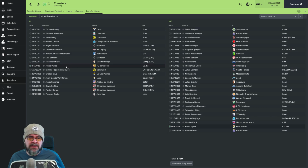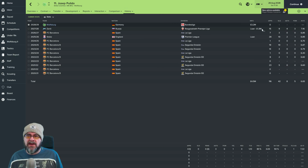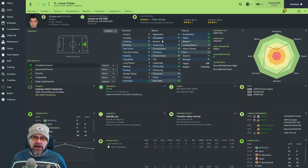Next up, from Barcelona. This was an unexpected one. It was one of those players that I'd had on my shortlist for 3-4 years. And then suddenly he was transfer listed by Barcelona, so I couldn't say no. He's valued at 13.75 million. We picked him up for 3.2. He scored well for Zenit in Russia last season on loan. And he's a very good player. This is what I was talking about, this sort of lack of jump.